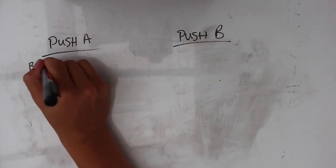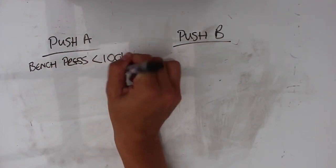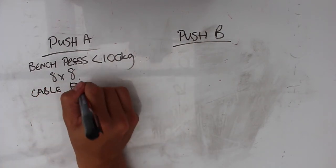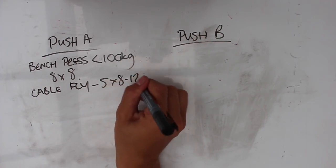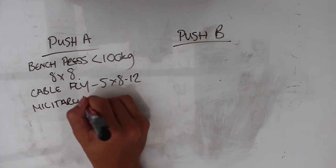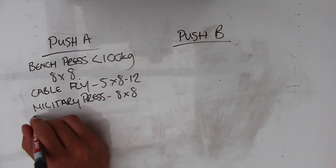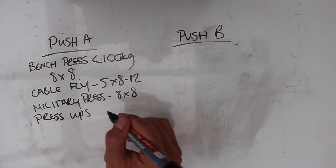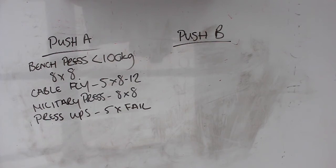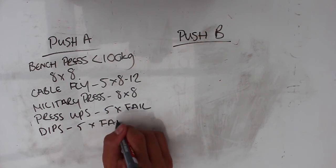So now we are on to push A and push B. Starting off with bench press up to 100 kilos, because I can do sets of 8 with that fairly comfortably. I can do 8 sets of 8, some of them might be 80, 90, 100, but just not going over that 100 kilo barrier just yet. Going to follow that up with a cable fly, 5 sets of 8 to 12, not too heavy, just getting a nice pump. Military press, 8 sets of 8, again not too heavy, but like I said, this is just high volume on the first day. Rep ranges for bodybuilding, and then on the second day, of course, it's going to be more strength-based rep ranges.